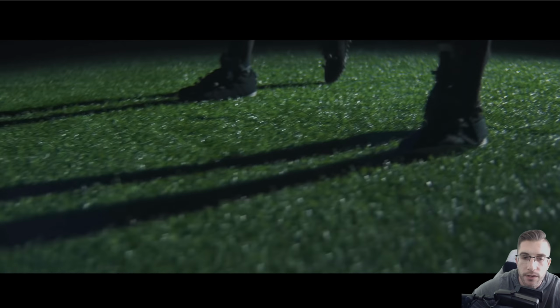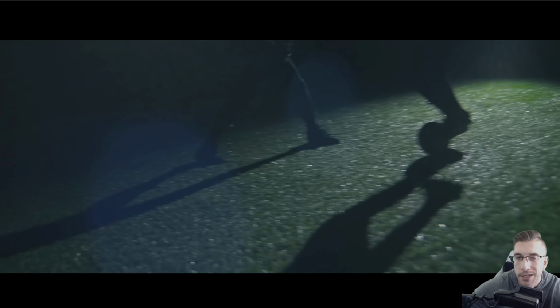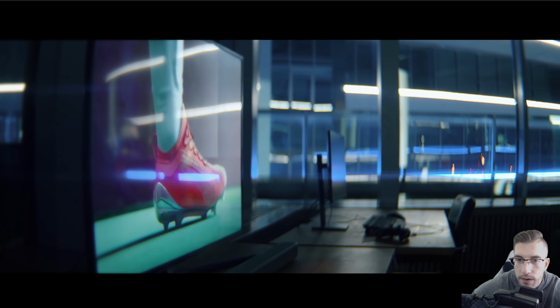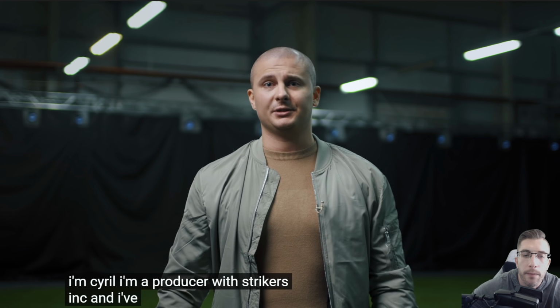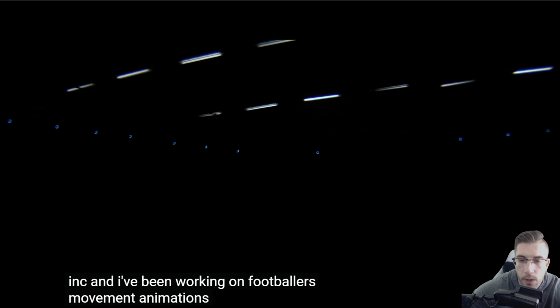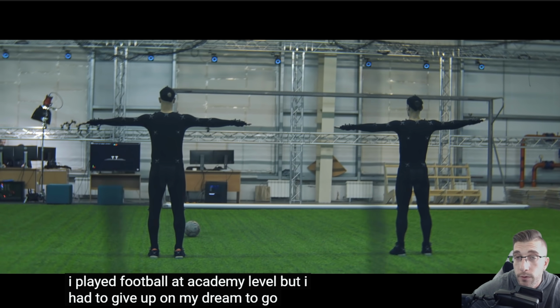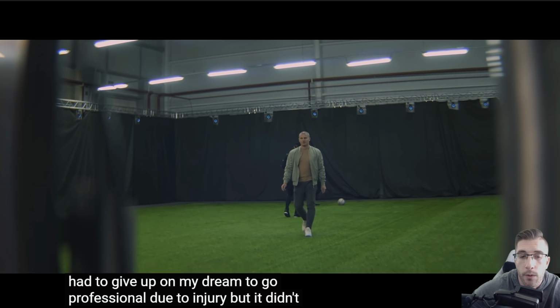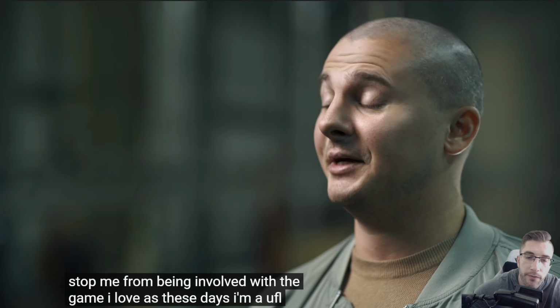So they showed the studio itself, and then they were straight into the mocap, which is the meat and bones of any kind of animation design work. So here he is, Karel Zalewski, who's a producer with Strikers Inc. and has been working on football movement animations. He played at academy level, but he had to give up his dream to go professional due to injury. That's always a shame, but it doesn't stop him from getting involved.